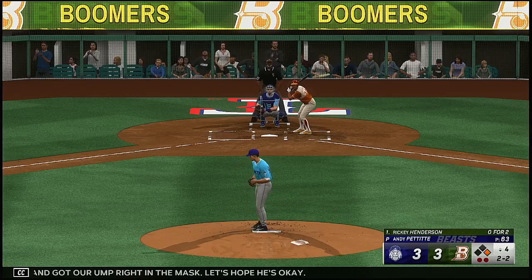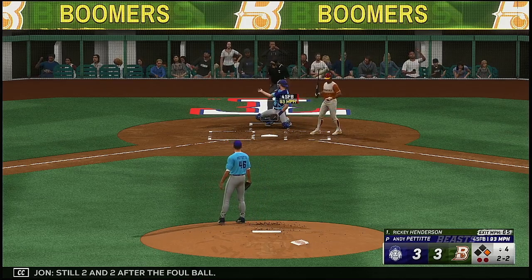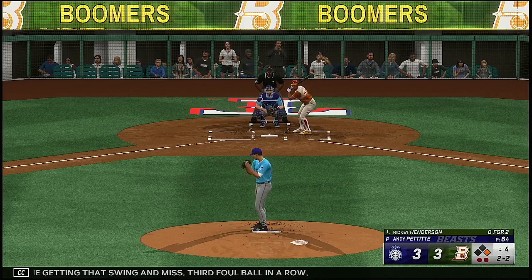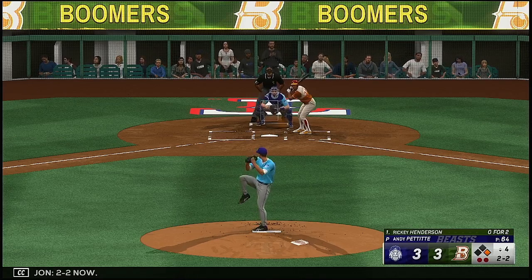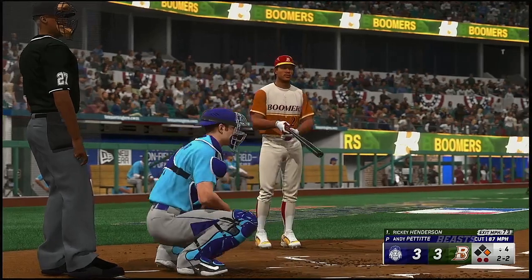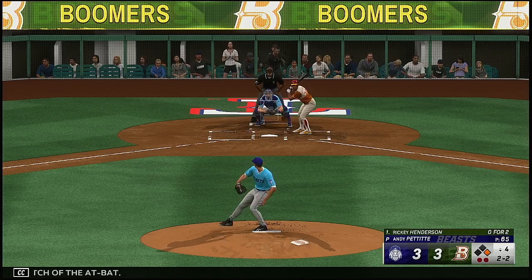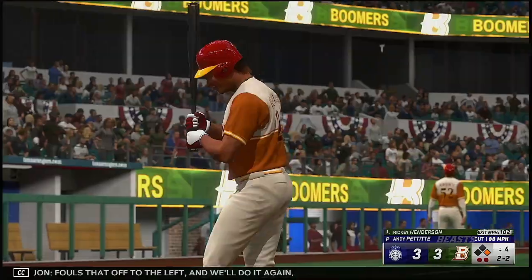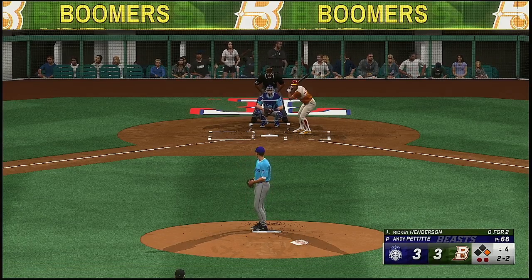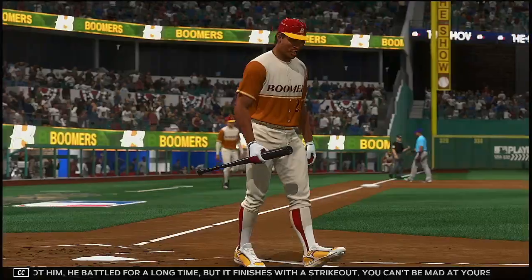Let's hope he's okay. And he deals. Still 2-2 after the foul ball. Pitcher having a pretty tough time getting that swing and miss. Third foul ball in a row. Two down. Stays alive. Good battle here. About to be the eighth pitch of the at bat. Bounce that off to the left, and we'll do it again. He battled for a long time, but it finishes with a strikeout.